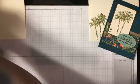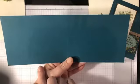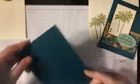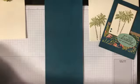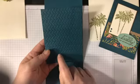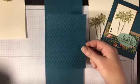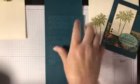Let's see. We have our card base, which is Pretty Peacock, and this is 4 1/4 by 11. Yes, this suite is really easy to create for guys, Jeanette. I love how easy it is. I also have Pretty Peacock, which is 4 by 5 1/4, and this is using the embossing folder that's in this suite. It's Coastal Weave, and it's one of our new 3D embossing folders, so make sure you use the blue plate with this one.